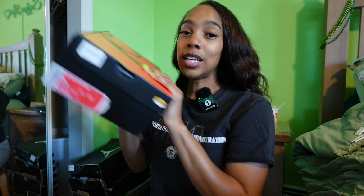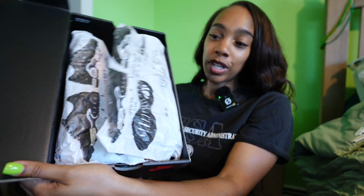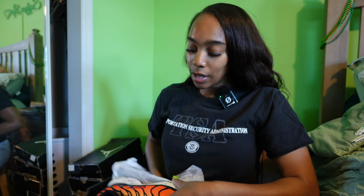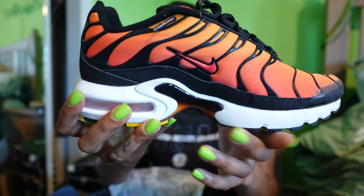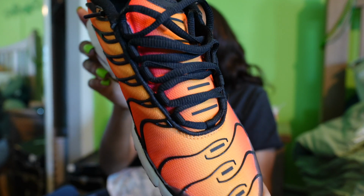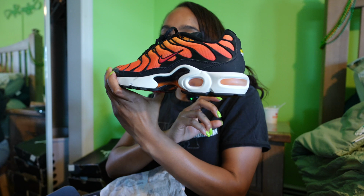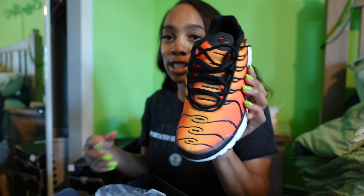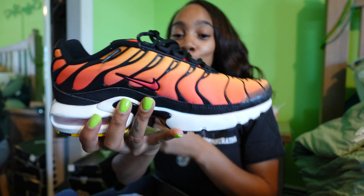Fee got them. These are the Air Max Pluses. I remember when I got these, they have beautiful print on it on the paper, as y'all could see. And these is fire. I wore these a couple times, quite a few times actually. They got the orange with the red with the yellow. Okay, it's giving me fire vibes. It's giving me hot. It's giving me summer 2025. Even though I got these years ago, I feel like they would look so cute this summer.